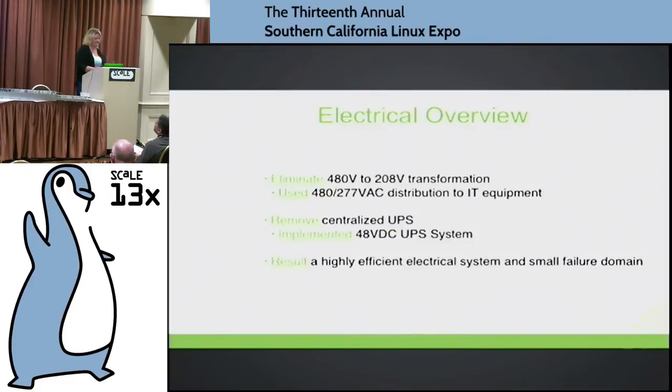Now, what do they change out? When you think about how many times energy gets converted, you lose a lot of energy. It generates a lot of heat. You have to have very specialized HVAC units for your data center. So you're using a lot of energy, and you're losing a lot of the effectiveness.